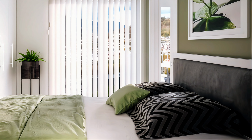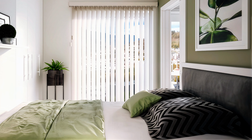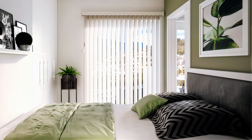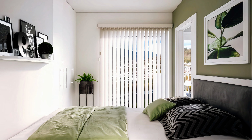Allow me to end my presentation with this small bedroom from the image in a simple, affordable, and no less beautiful design style in white and green with black color accents. Bright and airy, with the large windows that let plenty of natural light inside.